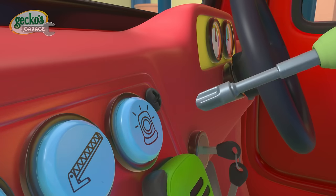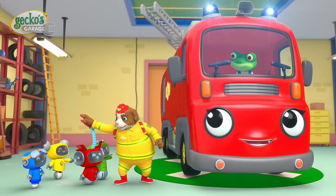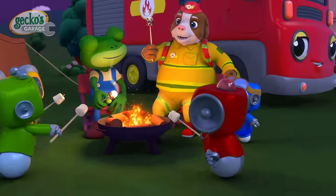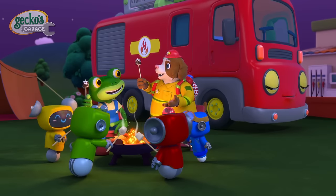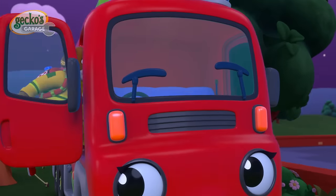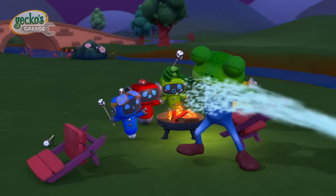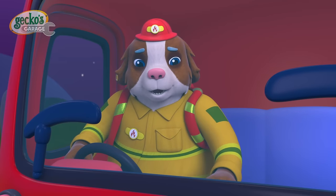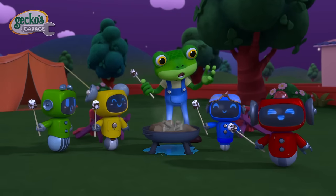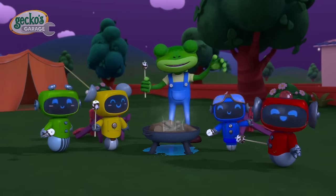Good job, team, our work is done. Fixing time is so much fun! Thank you, Gecko! Oh, thank you, Mechanicals! I love marshmallows! We've got to go! Someone needs our help! Oops! Not that one! Sorry! Oh, well. Time for bed anyway. Goodbye, everyone.